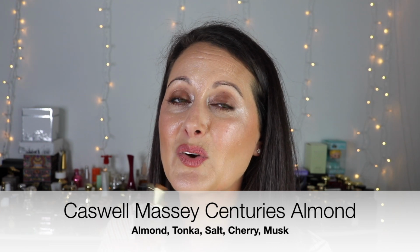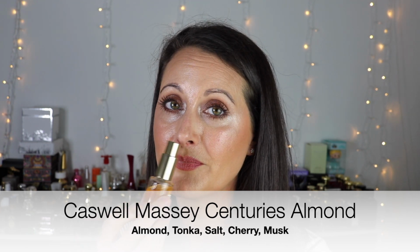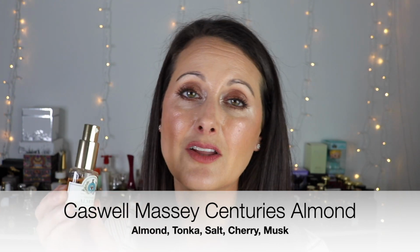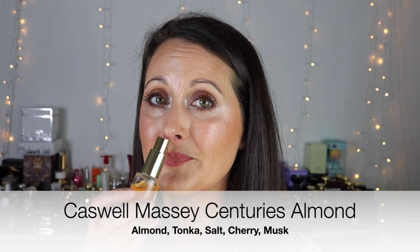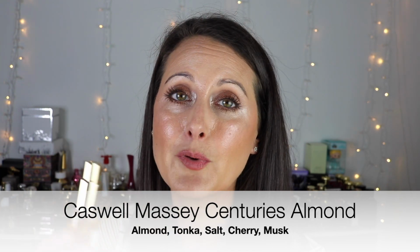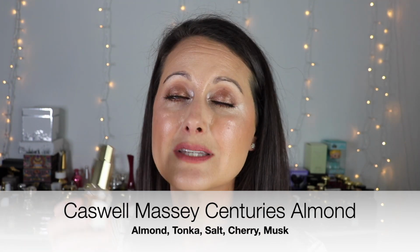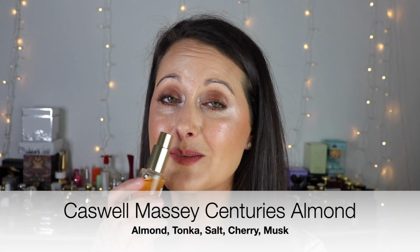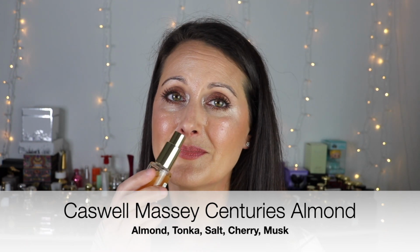This is gorgeous. I don't even remember where I got this. It's been so long ago. And it's one that gets completely lost in my collection. I forget that I even have it. But this is the most beautiful, just very straightforward, sweet, powdery almond scent. It's very light, very delicate, really beautiful.